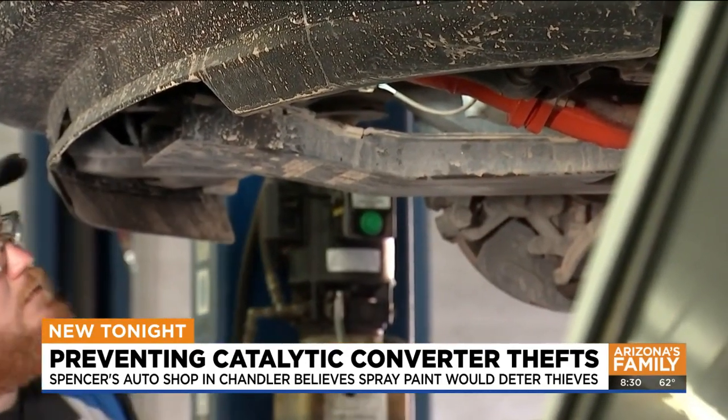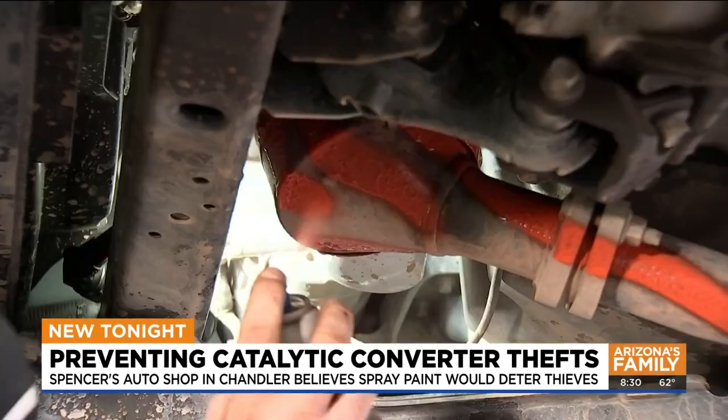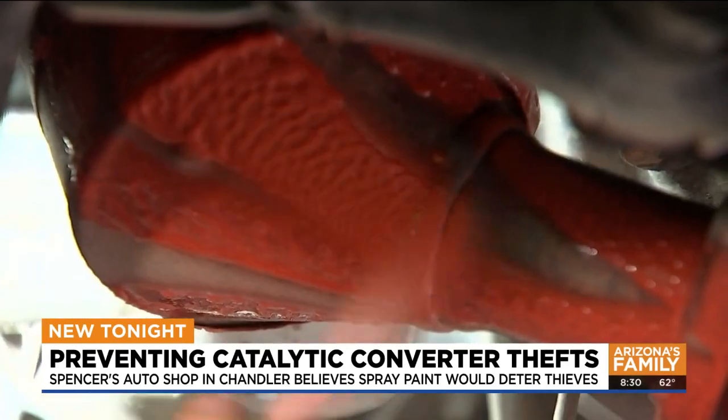Maybe the thought is the thief gets under the vehicle and sees it and is kind of like, oh, maybe I don't want to mess with this. This is sticking out like a sore thumb. I'm going to move. Also, hopefully it's harder for them to recycle and resell these.